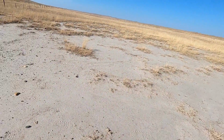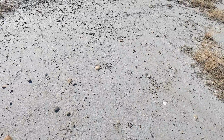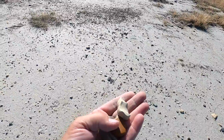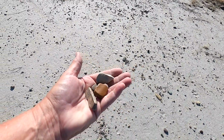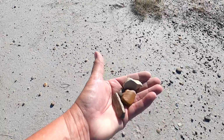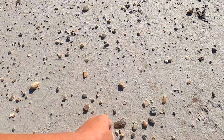Alright, so this is the gravel that I spotted earlier today, and I wanted to see what I overlooked because I was looking for something else. I actually already found these three things. There's petrified wood, two pieces of jasper, and this is a baculite. A baculite is a long, skinny squid creature, and it had a hard shell, and it was really cool.